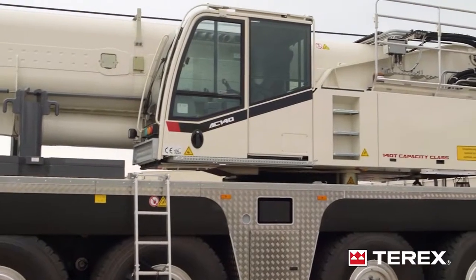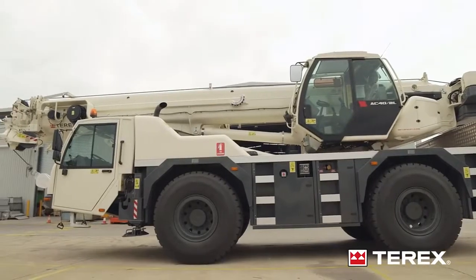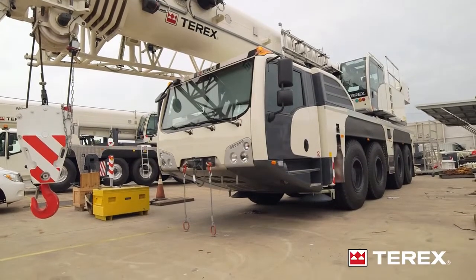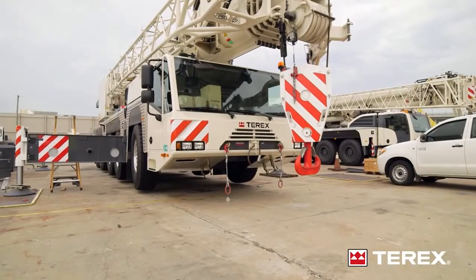We also look after the sales, service, support and spare parts for other Terex crane products, predominantly the all-terrain cranes and large crawler cranes from our German companies and rough terrain cranes from our Italian and North American facilities.